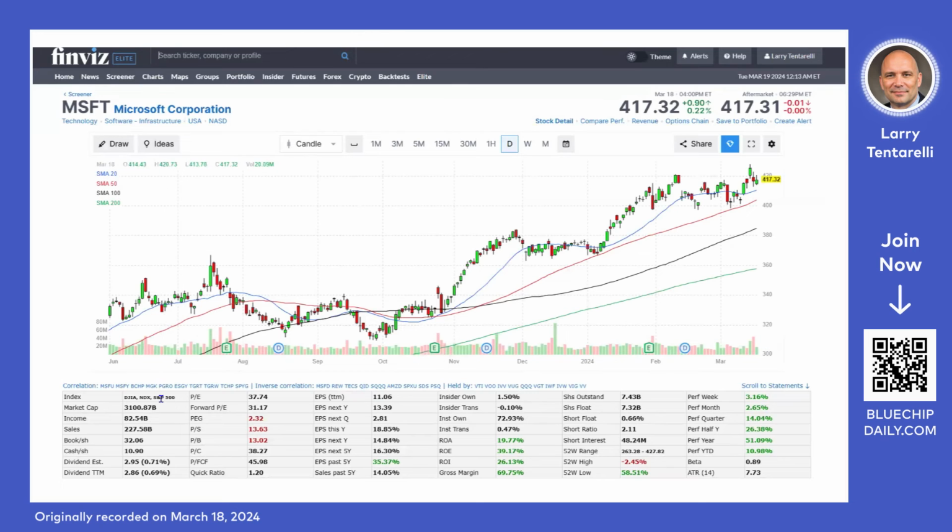Microsoft, everyone knows they're the largest stock in the US markets. They're a leader in software, AI data centers, cloud, cybersecurity, really everything. 37 times trailing, 31 times forward. Analysts are looking for about 18% earnings growth this year. Stock is up 10% year to date, so a little bit quieter. It is a much bigger market cap. So for the most part, as we move higher in market cap, the earnings growth does tend to slow.